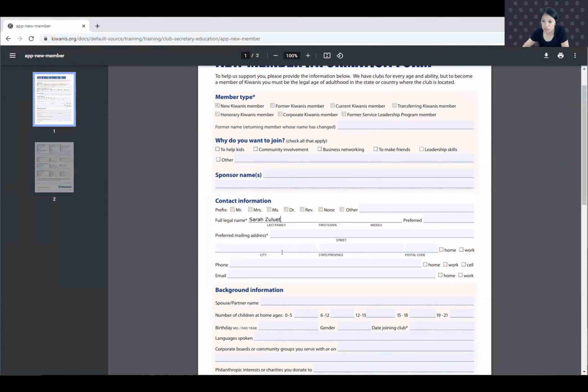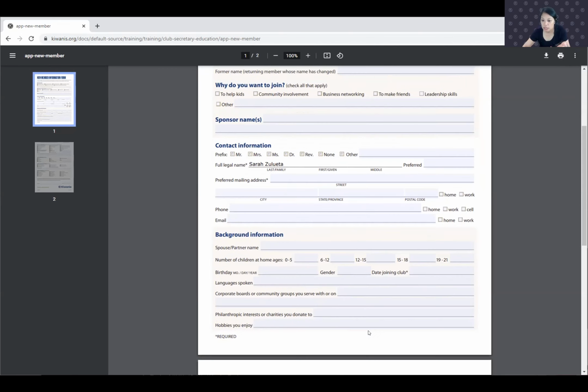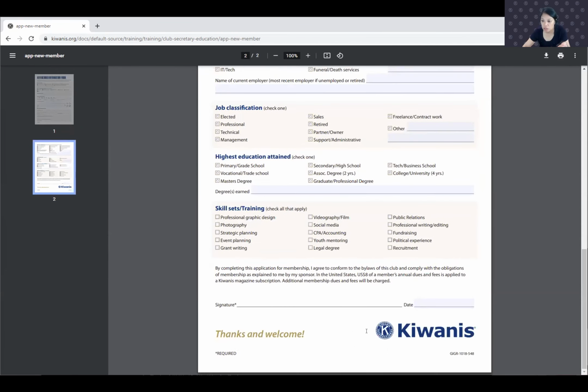They don't have to fill out everything, but they can put their name in. Everything's fillable here. And when they're done, they can print it right off here, and they can sign it, or they can use in PDF. You can have digital signatures that is allowed in Adobe. And so that's something that you can utilize as well.